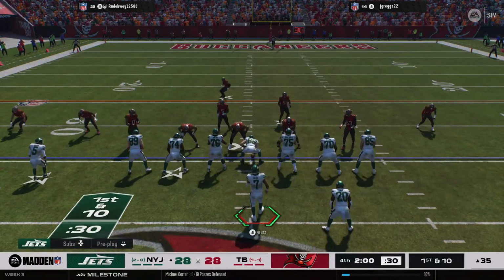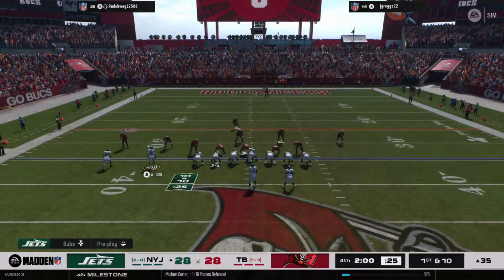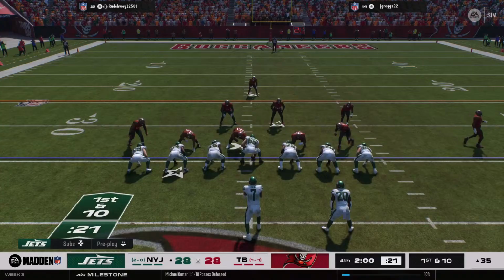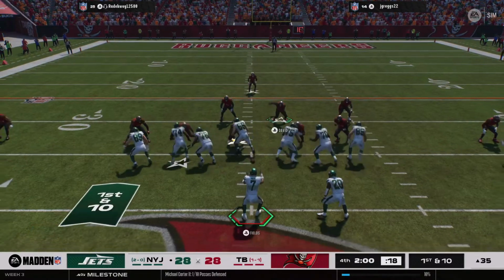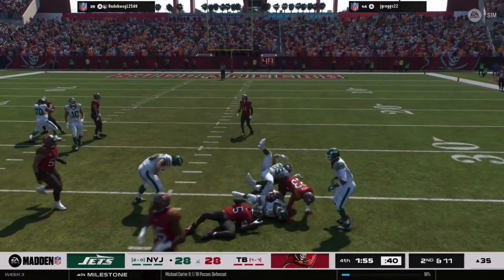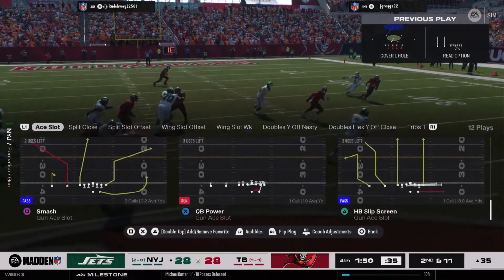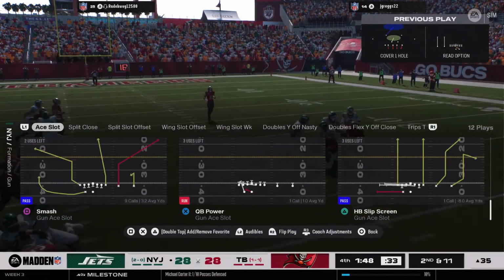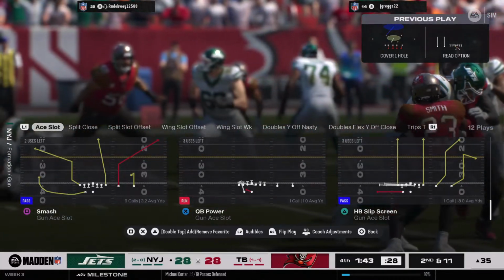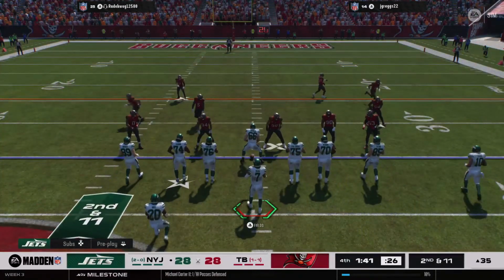Plenty of time, all 3 timeouts left. It's 1st and 10. They put Wilson in motion. Here's Fields, choosing to keep this one. The defense not fighting. They stay at home, and they tackle him for no gain. The key to running the read option, Mike, is that the timing has to be just right. If it's too slow getting going, a lot of the times the defenders can get in the backfield and cause havoc. And that's exactly what happened here.